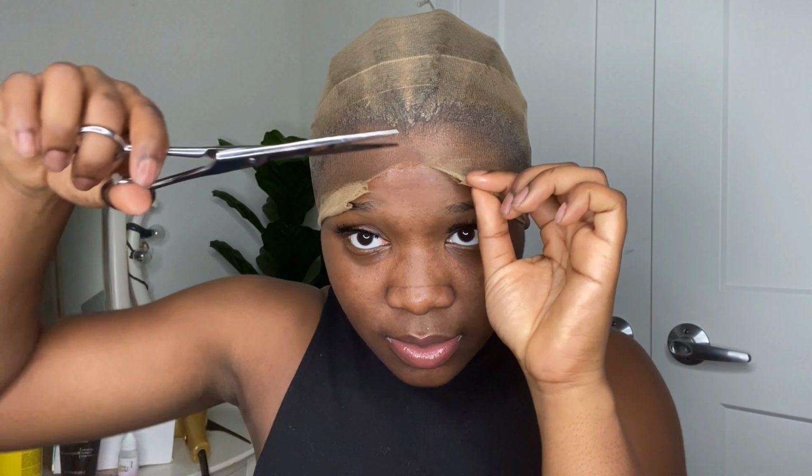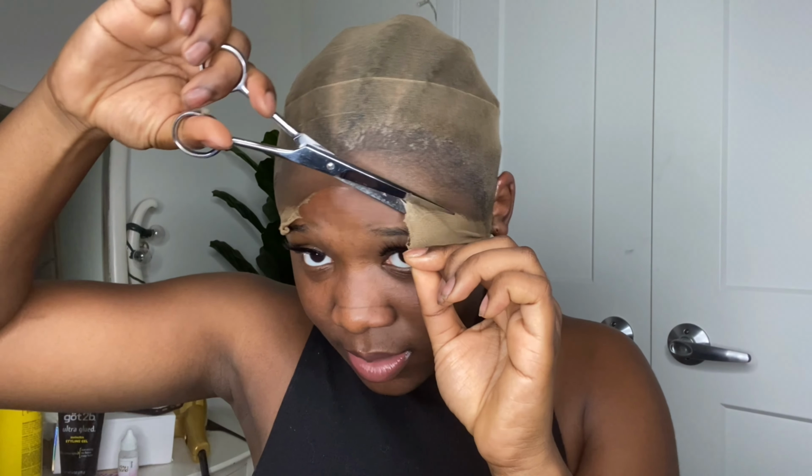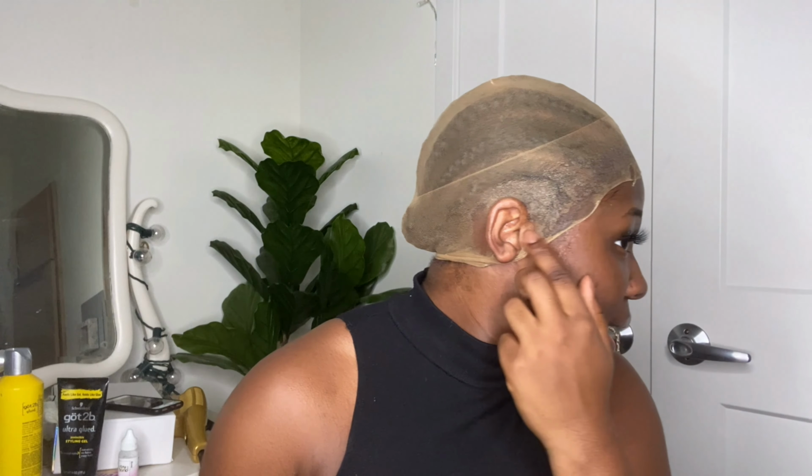Okay, so here's the fun part. You're going to want to start off by cutting your lace upwards through the middle, and then cut one side and literally cut the other side to your ear. And I hope you guys see that I still didn't cut this remaining part off yet. I like to do that when I'm almost done with the final process.